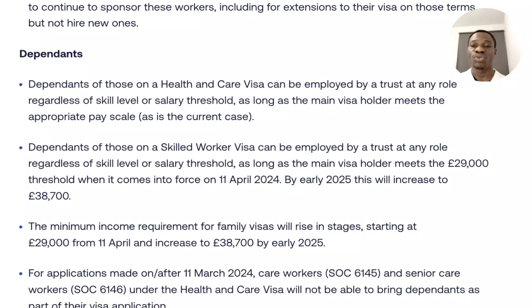Now, for dependents, he said dependents of those on a health and care visa can be employed by a trust at any role, regardless of their skill level or salary threshold, as long as the main visa holder meets the appropriate pay scale. That is clear enough. Dependents of those on a skilled worker visa can be employed by a trust at any role, regardless of their salary threshold, as long as the main visa holder meets the 29,000 threshold when it comes into force on 11th April 2024.